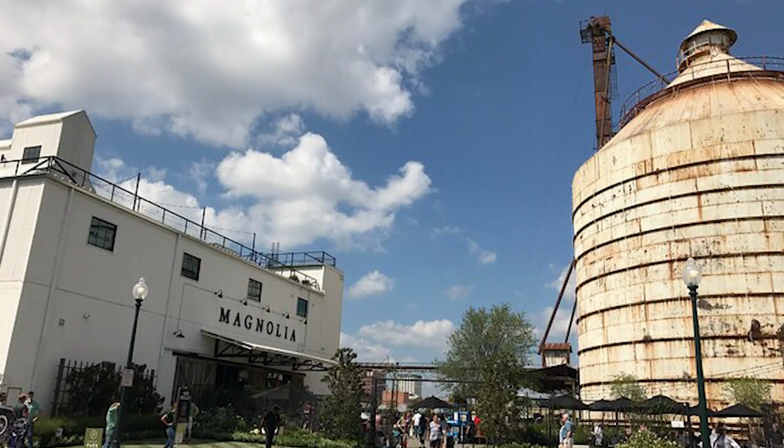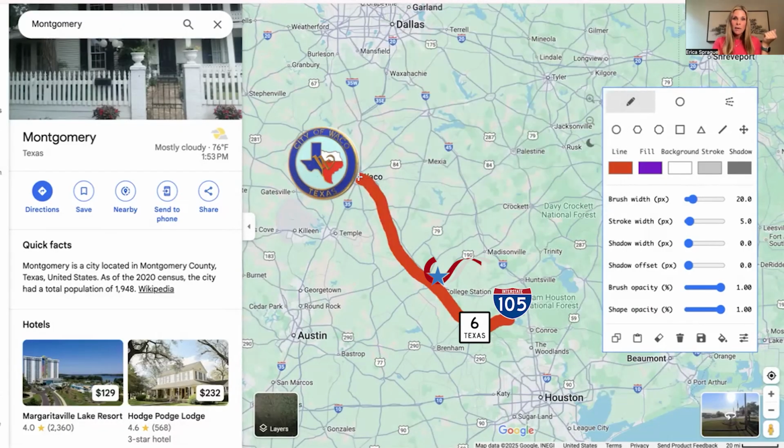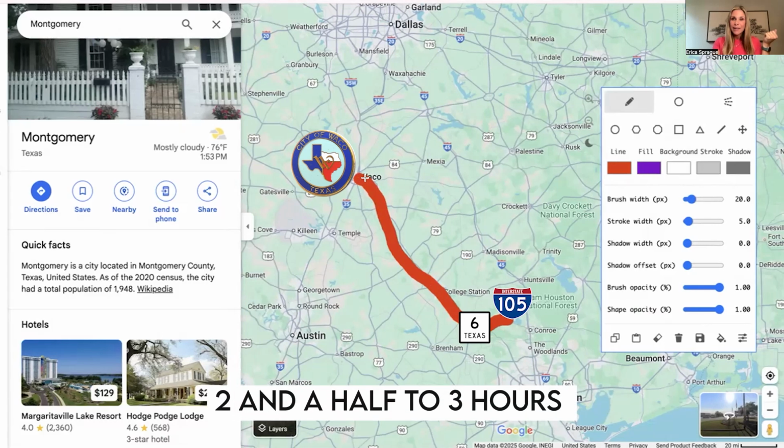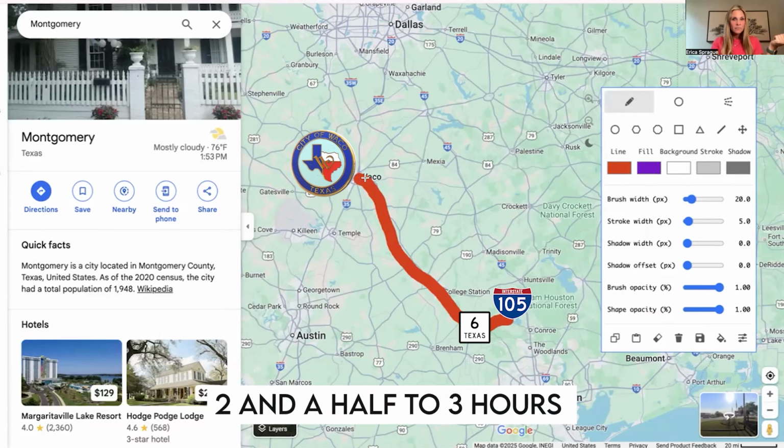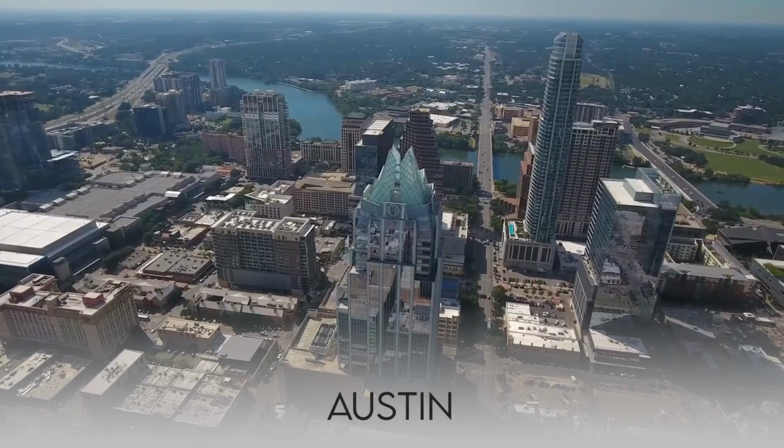If you want to go to Waco, maybe you're a Baylor fan, or you want to go to the Silos and do some shopping, Chip and Joanna Gaines style, then you can head up to Waco. It takes about 2.5 to 3 hours to get to Waco. It's not far at all. Easy trip to make.